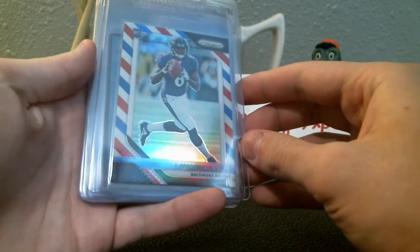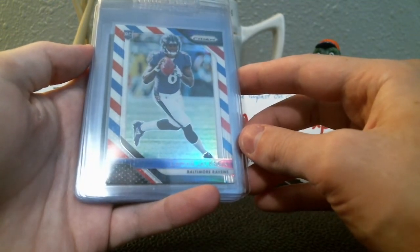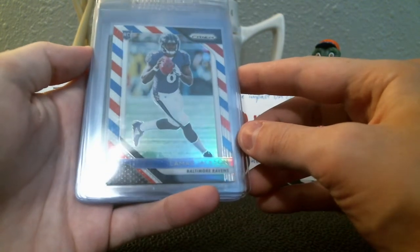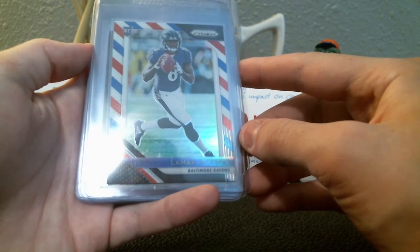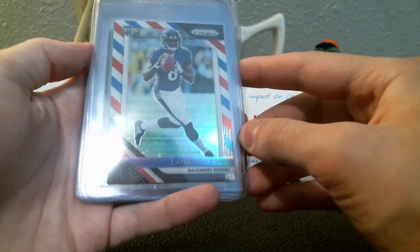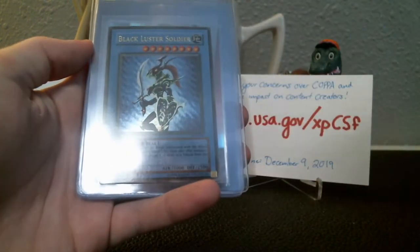This one I'm hoping to get back in time for NFL awards because I really think that this guy is on the fast track to win MVP. I really think he deserves it as well. Lamar Jackson, red, white, and blue. A little bit off-centered, so I'm guessing this will probably come back in 9, but I've been surprised before.